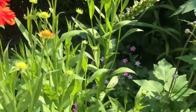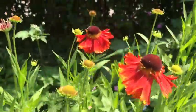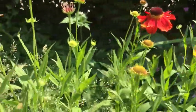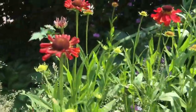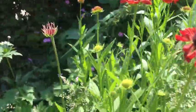And here are some more heleniums. They are called Moorheim Beauty. I think they're a very popular variety. There's nothing particularly unusual about them. I think they're quite fashionable in some way, but I really like them. I think they've become popular with good reason.